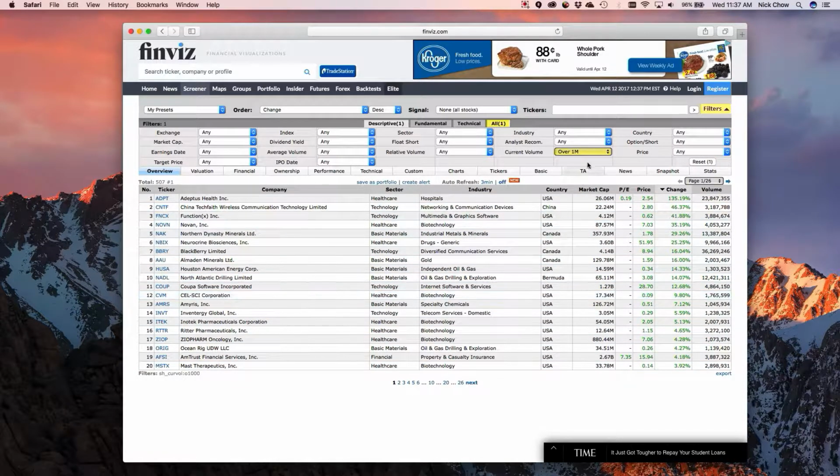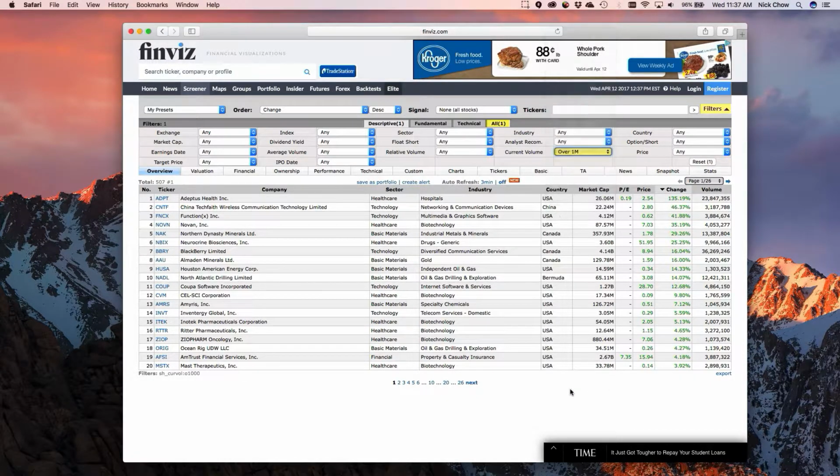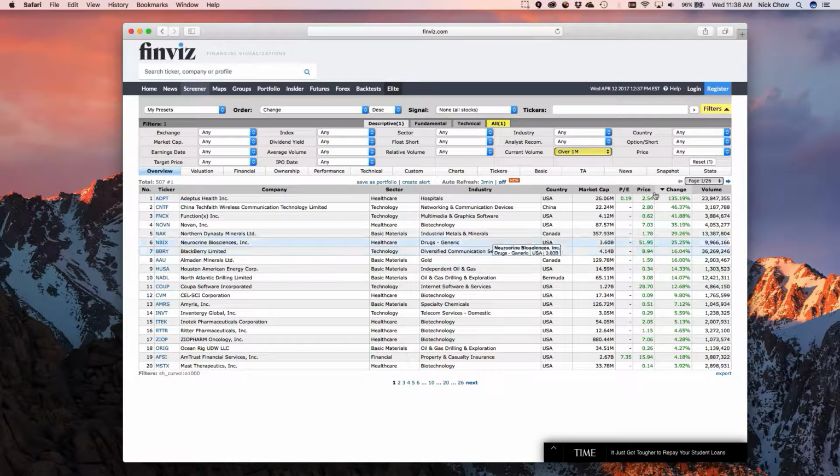Now you could raise it higher to 5 million or 10 million, but you're not going to get that big of a list. And you see down here, we went from 354 pages down to 26. So as you can see, we can definitely narrow it down. You can narrow it down even more.